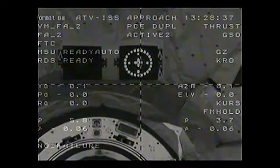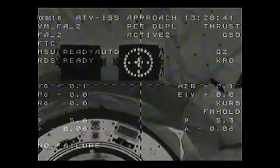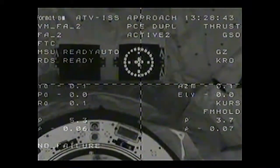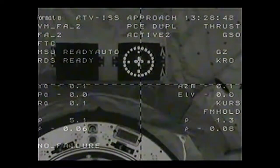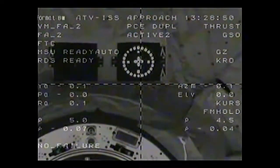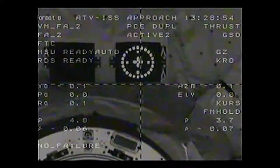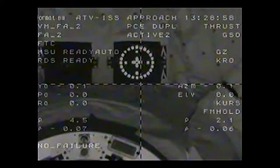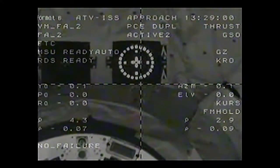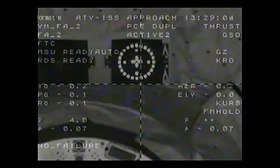Systems are nominal. Copy. 0.07. And the target is nominal. Copy. 12 feet now separating the two vehicles. 0.07. Target is clearly visible. Copy.